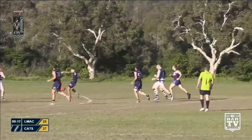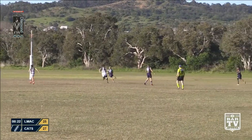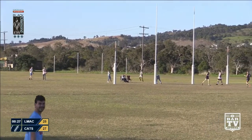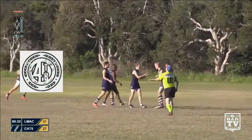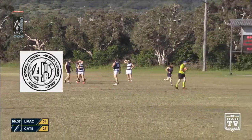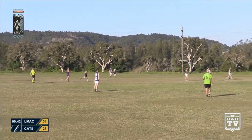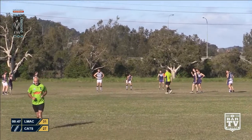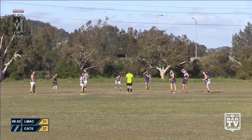Tumbled the ball forward. Rory Sleath. Chance for Dylan Rumble. He's handed it off. Nick Bunny runs straight into goal. Not quite sure that was a great move, but the goal's been kicked, so that takes Macquarie back into the lead. 5 goals 13, 1 to 3 goals 9, 27. I think we're going to get a few lead changes in this game yet, so anything can happen.